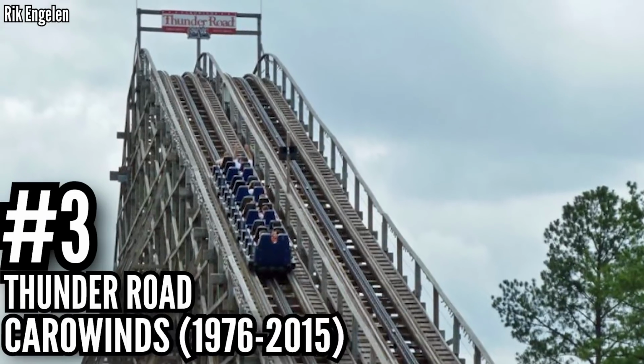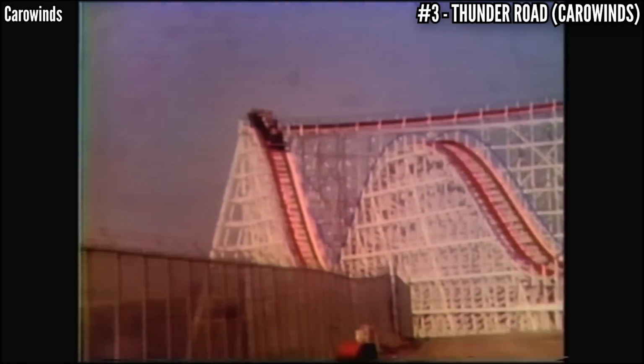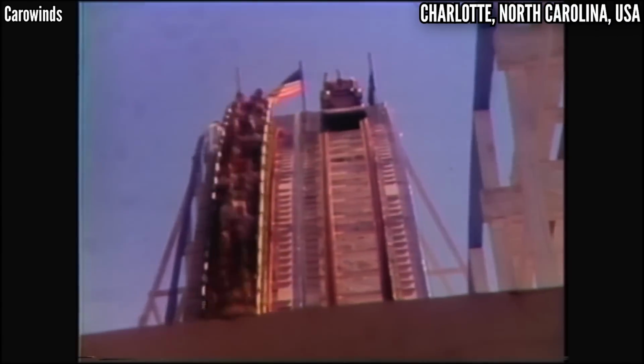Number 3. Thunder Road at Carowinds. This was the park's first major coaster, opening in 1976, standing 93 feet tall, covering over 3,800 feet, having 2 tracks that mirror each other. It was a classic, but in 2015, it was deemed expendable.